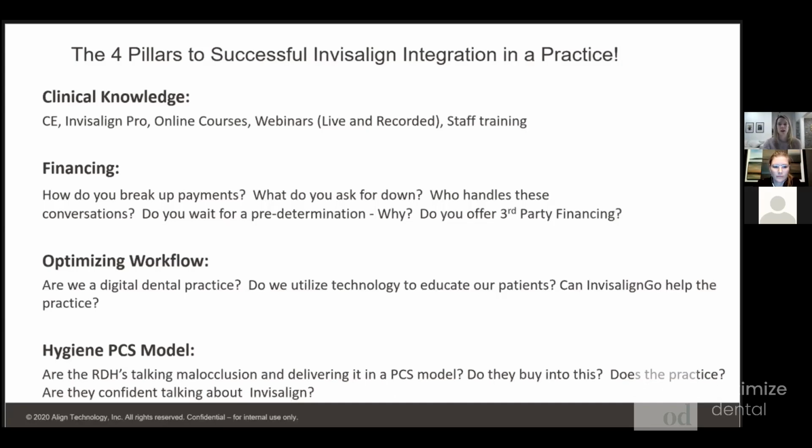So the other pillar to success when we're talking about Invisalign is the hygiene PCS model. Does anyone know what PCS stands for? Anybody in the chat? Care to guess? No? Okay, so hygiene PCS is where we talk about malocclusion in a problem, consequence, and solution model. Oh, someone did chat. Nope, sorry. Thanks for responding, Michelle.